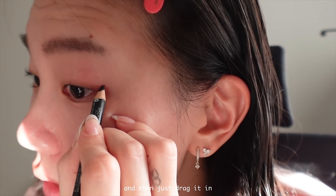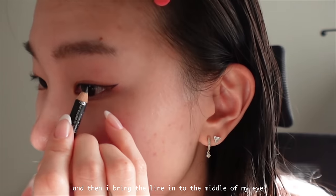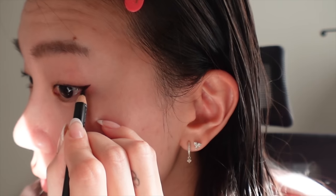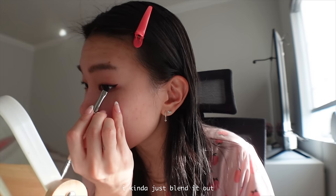And then just drag it in. And then I bring the line into the middle of my eye. And then just fill it in. Then I take one of these eyeliner brushes, kind of just blend it out.